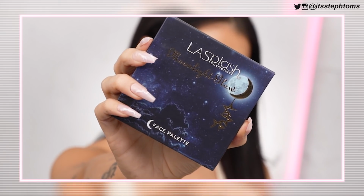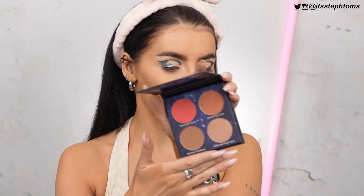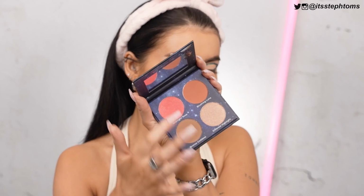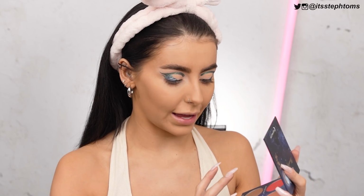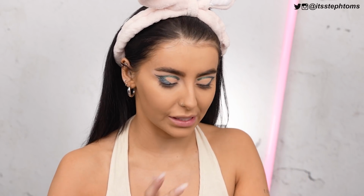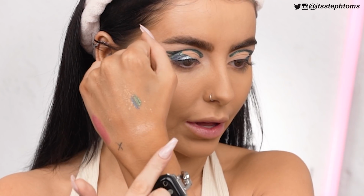So now for my face, I'm going to be using this palette here from LA Splash. It's the Moonlight Glow, and I don't know where I got this from. Was it like a glossy box or a cosmetics box? But yeah, this is what the palette looks like. It's very, very cute. Inside we have two blushes. One of them's a lot more vivid and a shimmer. The other one is a bit more matte. We've got a bronzer and a highlighter there. The highlighter again does look potentially a little bit deep for me, but, oh, maybe not actually. That one there could actually work.